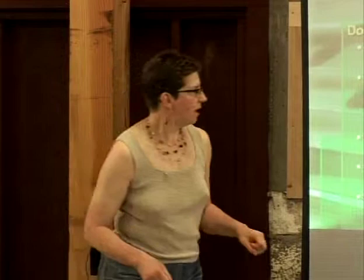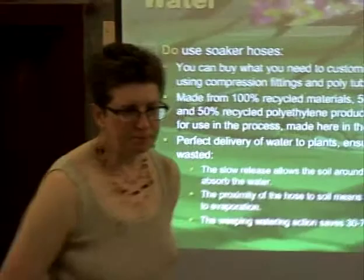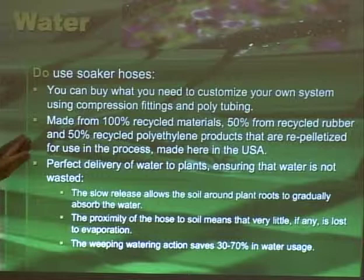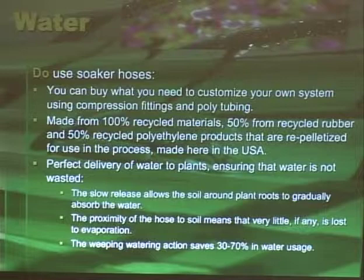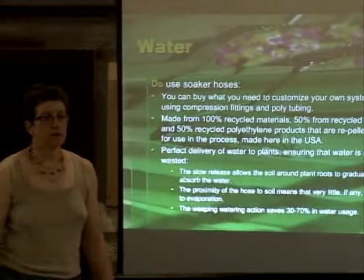They can be used in raised planters, median strips, foundation stabilization, hanging planters, etc. They can be left out year-round. Do realize that if they are exposed to the air, like anything made of rubber, they will begin to stiffen, and they may end up rupturing. You can buy what you need to customize your own system with compression fittings and poly tubing. It's a very flexible system. Because they're made from recycled materials, and they're often made here in the USA, that's not a bad thing. Slow release, proximity of the hose to the soil, weeping water saves 30 to 70% water usage. It's a huge, huge change.